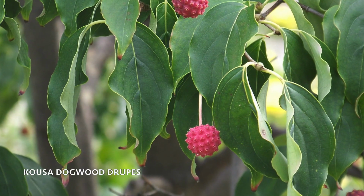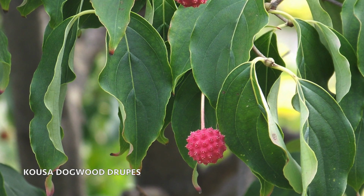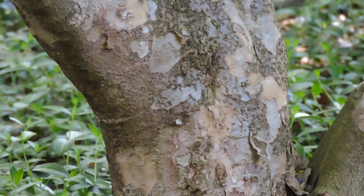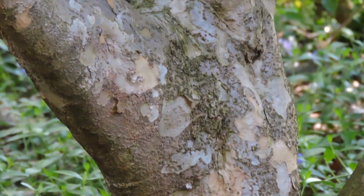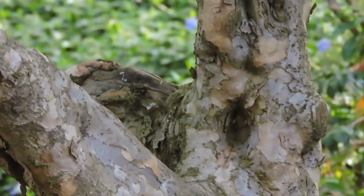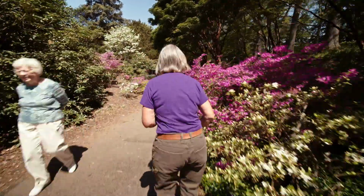And then in the fall, it forms these red seeds. It's actually a drupe, almost like a strawberry. All the seeds are along the outside, and then it's got a fleshy interior. The other thing, which is going to be hard to see, but take a look when you have a chance, the bark of the Cornus kousa is mottled. So it has that beautiful brown and tan coloring to it once it gets mature.